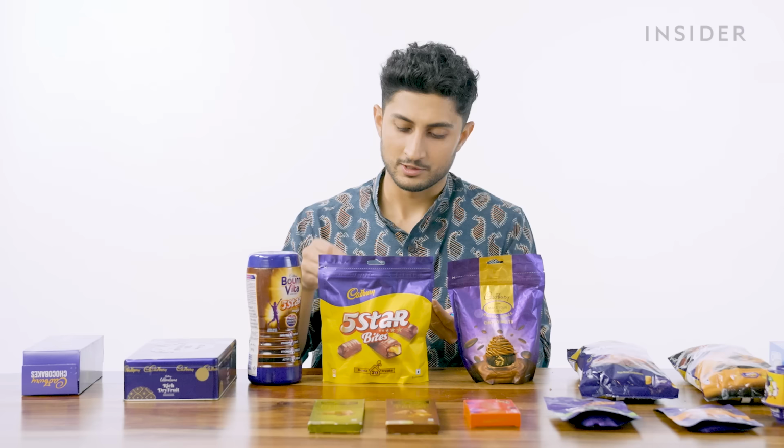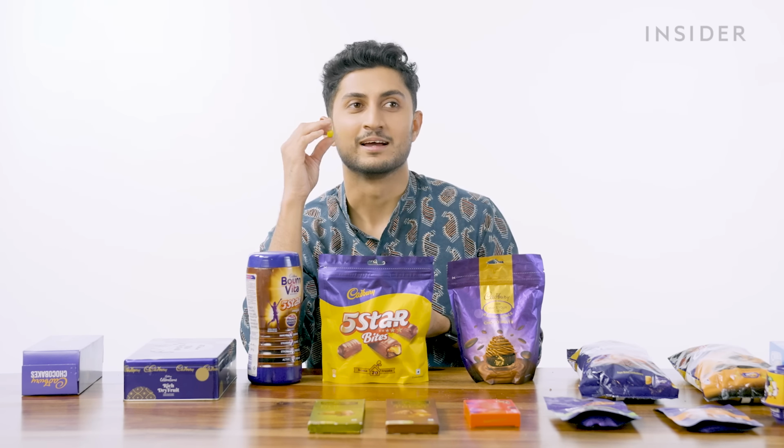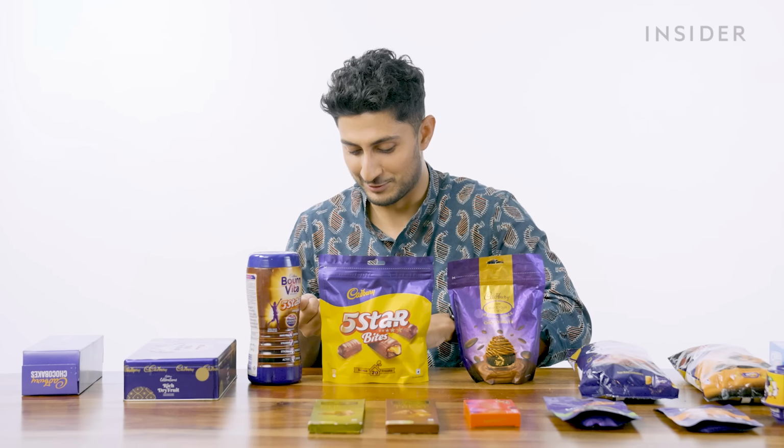What I used to do as a kid, you would get a small packet of gems and I would suck on each gem until the color would come off and it would be a white gem. And then I'd put all the white ones in my mouth and bite them like one big chocolate. That was weird, and I had no friends.